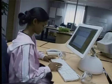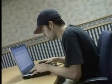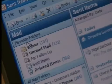Nigel, Diasha, Alvin, and Candace are friends who live in 4 different countries. They talk to each other every day, but not on the phone. They use email to communicate. Here we see Nigel typing an email to Diasha. When he's ready to send the email, he clicks on send.